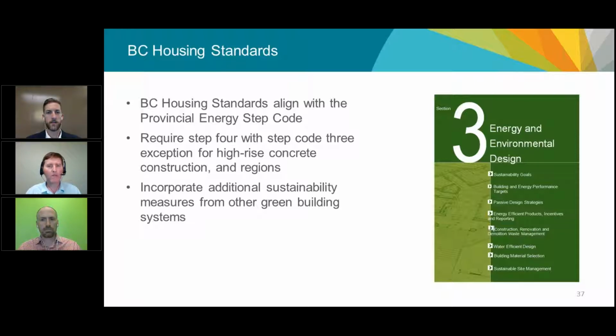And will require Step 3 as an exception for high-rise concrete construction. We're also making exceptions for the region, such as the north on the Part 3 side, and the interior. We're probably going to look at Step 3 for the interior and Step 2 for the north.